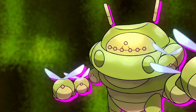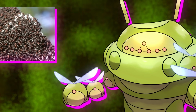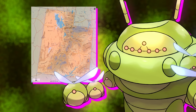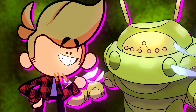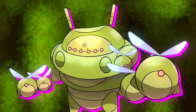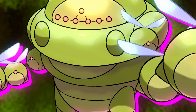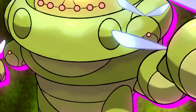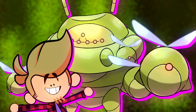South America, of course, has a plethora of bee and ant colonies, but also Texas is apparently the killer bee capital of the world, and Utah is known as the Beehive State due to their abundance there. So here, it's Regihive. Regihive is made of wax internally and has a very hard, almost steel-like exoskeleton. These bumps on its chest are able to sink in and become doorways for its 6 smaller drones to deliver supplies for bodily repair, which it is constantly doing.